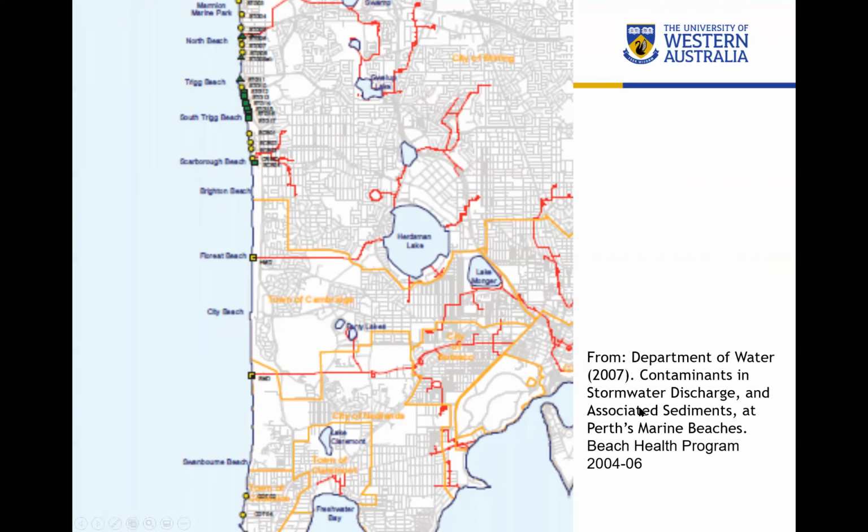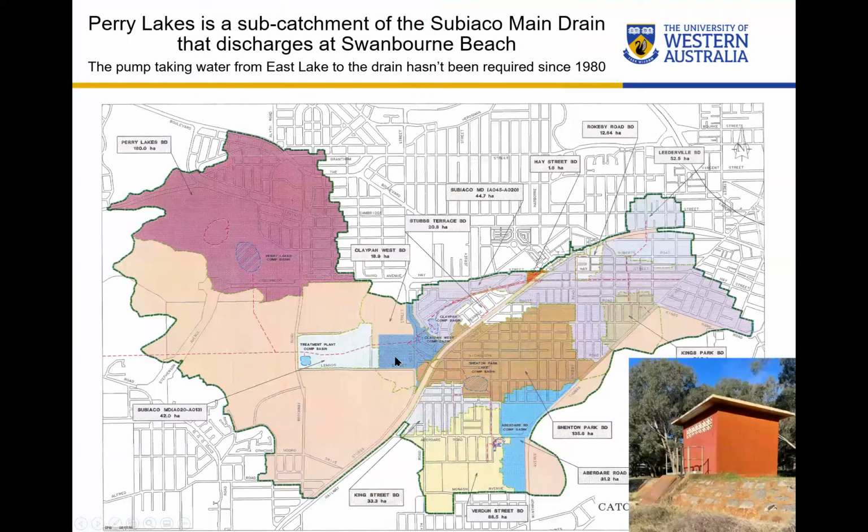But it's a good one if you ever want to watch. Now, just to orientate yourself, here's our two lakes. Now we're looking at the Subiaco main drain. And here's the pump station here. This is a connection that goes down to the Subiaco drain. This is the one that goes back up to Juleba and things like that.